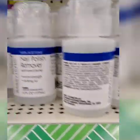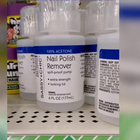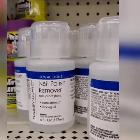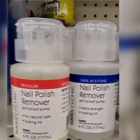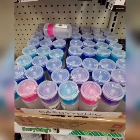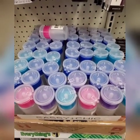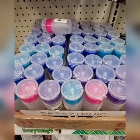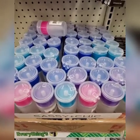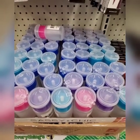This is definitely new. This is the nail polish remover with the spill-proof pump. They have it in acetone, and they also have it in regular. If you can't find the nail polish remover with the spill-proof pumps, you can always get these. Dollar Tree has them all the time, and I have one. And fill it with your favorite nail polish remover.